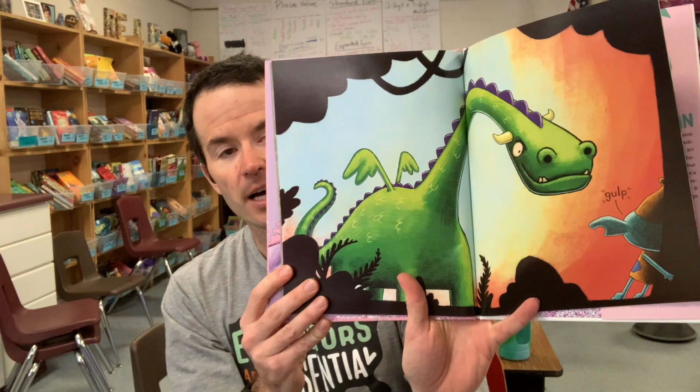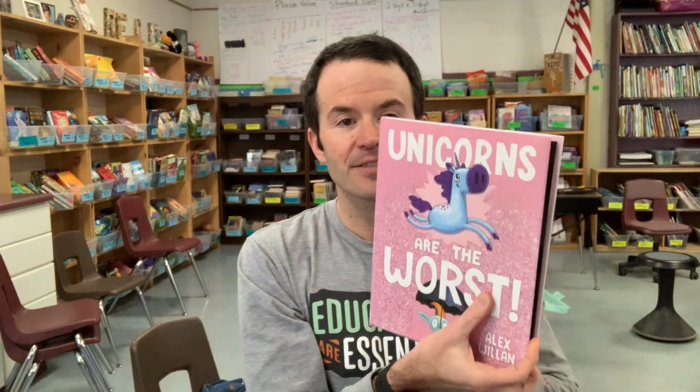But this book is beautiful. It's fun. They got a kick out of it. There was lots of laughter. I wish you could feel it. I wish you could feel the glitter, the pizzazz. Unicorns Are the Worst. That title I know is going to hook readers right away. That cover is brilliant. The story is fun. Kids loved it. Read to find out why they're the worst. It's going to make you think.